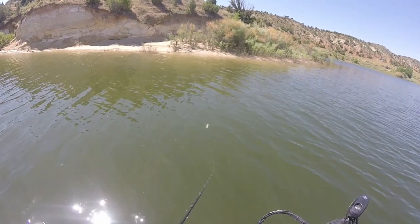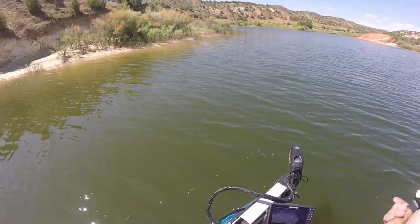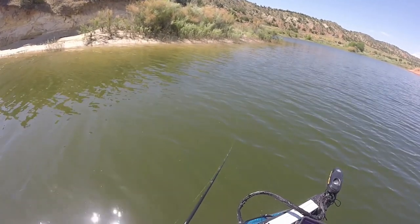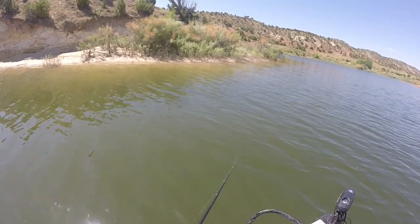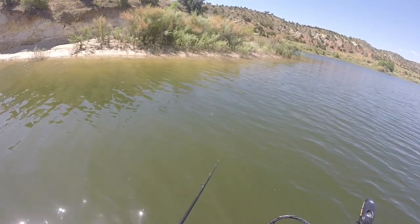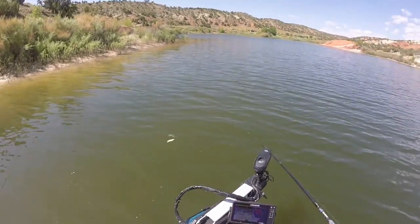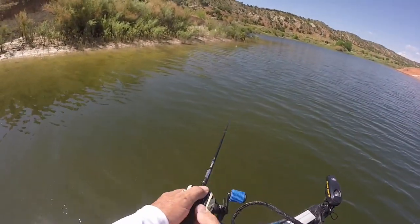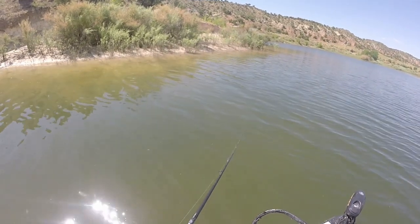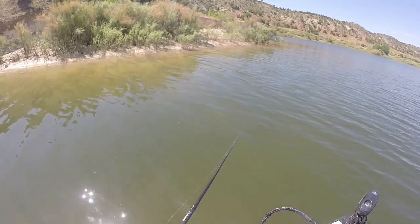This spinnerbait has turned out to be a nice search bait for me today. Obviously, I'm not catching huge fish. It's not that kind of a day for me. It's a get to know you. I haven't been on Red Fleet for probably at least a decade, and so for me, this is a get to know you kind of experience, and especially since they've poisoned the lake.